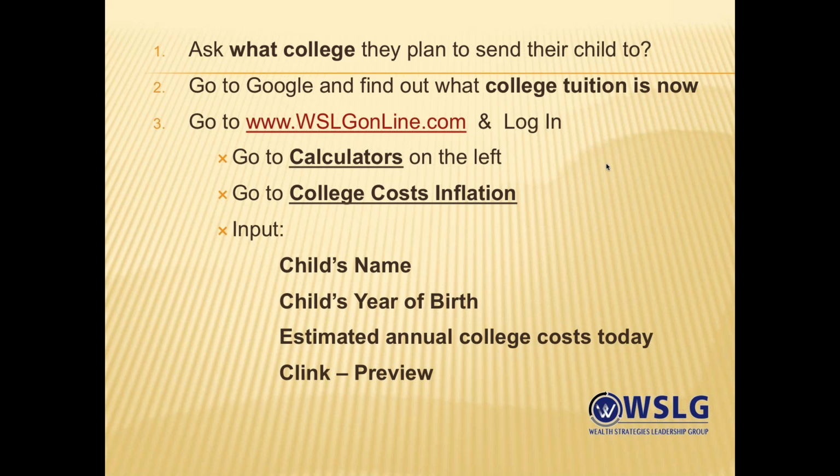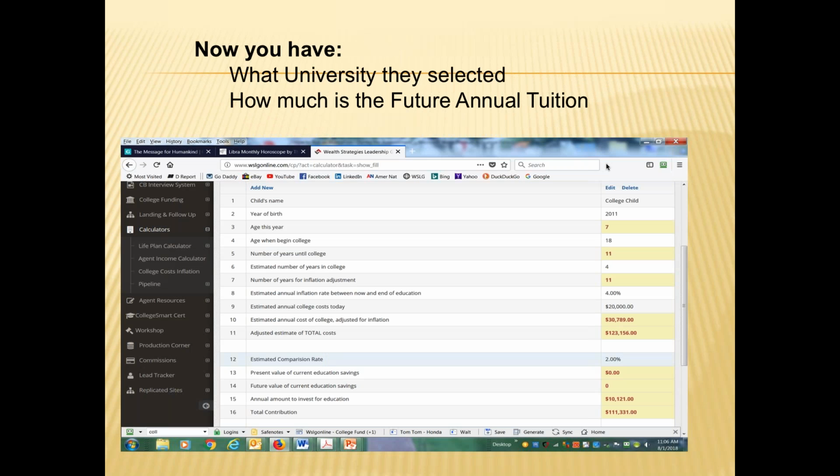So once that's learned, then we're going to go to our website, WSLGonline.com, and you're going to log in. On the left-hand side, you're going to go to calculators, and under that is the college cost inflation calculator, and we're going to show you a picture in a second. And what you're going to simply input is the child's name, first name is usually enough, the year they were born, and what the annual cost of that college is today. And then at the top right, and you go to the next slide, you hit preview, and this is what you see.